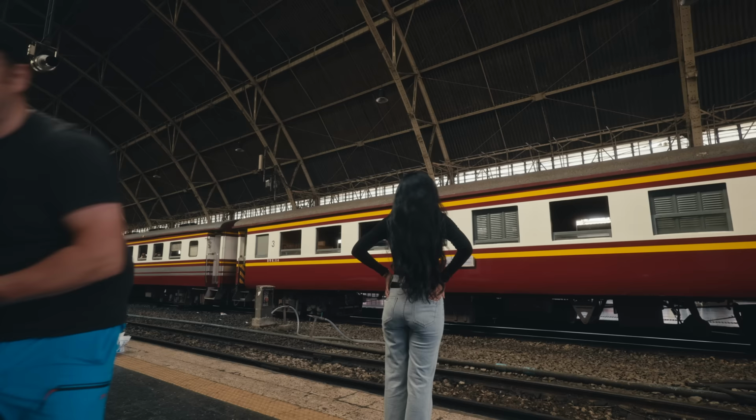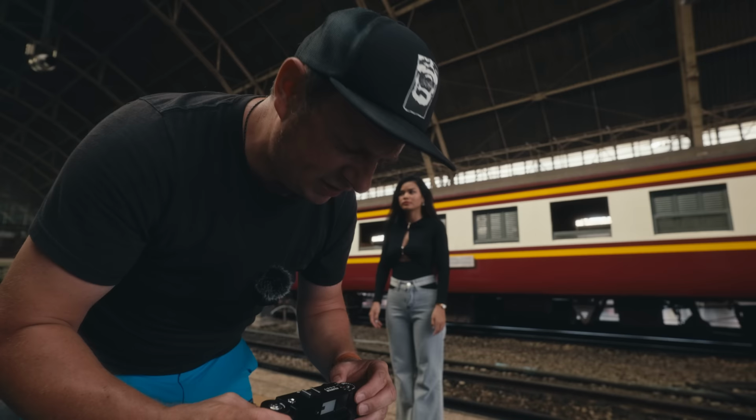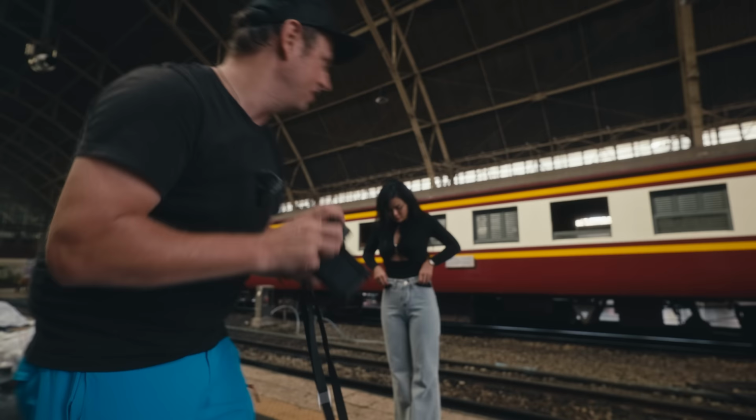Oh, the light, you see the light here? It's so nice. But now let's try and shoot the new Sinistel 400D. I will set the meter to maybe 100. Let's set it to 200 and let's go. All right, are you ready? Yep. 3, 2, 1.